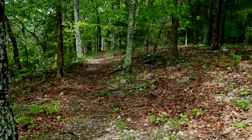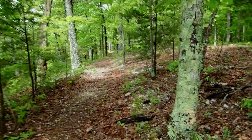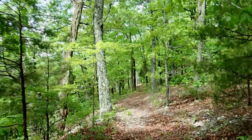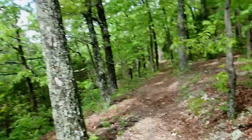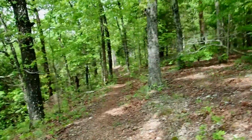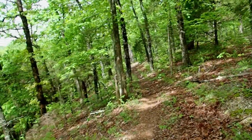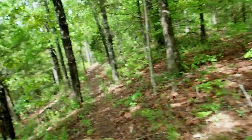I just scared up a whitetail. But yeah, we'll head down the trail, and then we come up to the cemetery right there on the right, and then it pops out onto Floyd Tower Road. You follow that past the cow pens, and then you just follow it down to the creek. I'm hoping to get there by noon, and then turn around and come back.